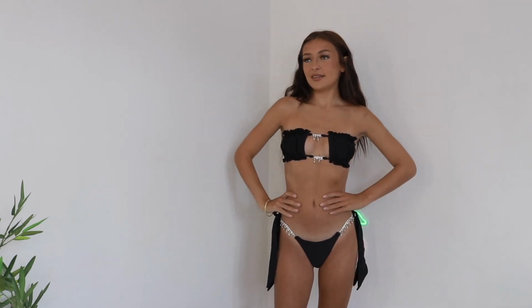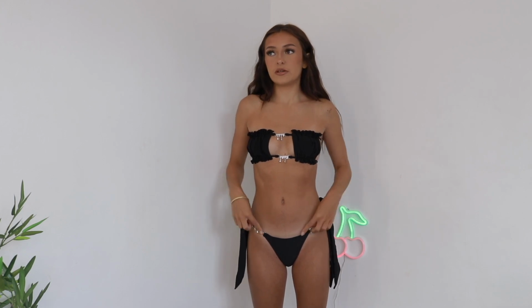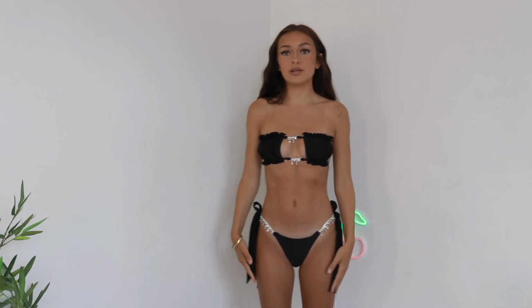But yeah, I'm going to give this one a 9 out of 10. The only reason I'm not going to give it a 10 out of 10 is because I can't hike up the bottoms. They're quite low-waisted just because of this detail. It doesn't really sit properly up here. But other than that, I think it is beautiful.